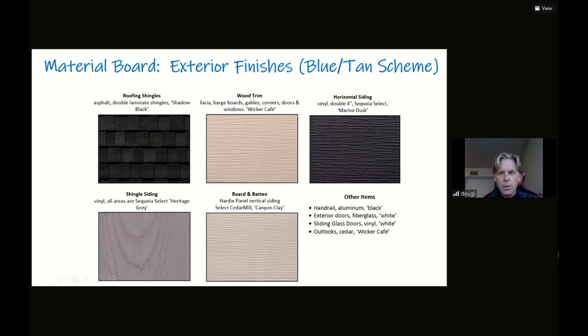So this is our material board. I'll talk about it more extensively in the next slide. We've got premium shingles with a 40-year guarantee that we use in all our buildings. We like to consider our designs craftsman inspired, as with this design, and we use extensive wood trim in all our builds. This includes fascia, barge boards, gables, corners, doors, and windows, and we've had quite a bit of success using this wicker cafe trim color.